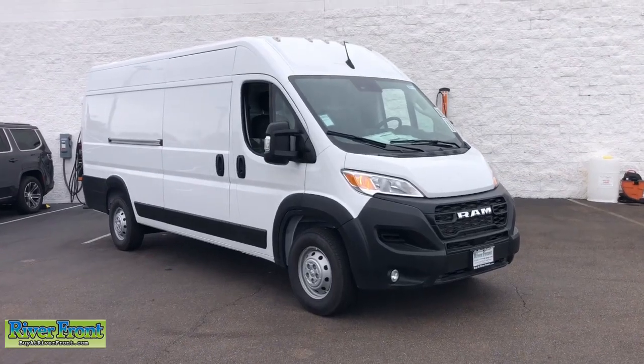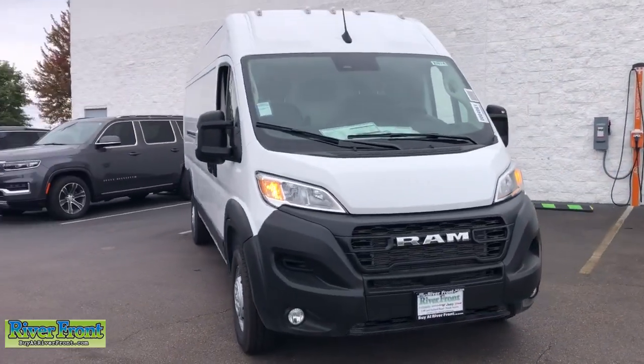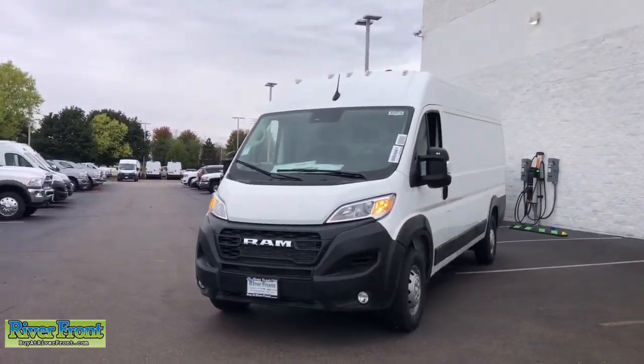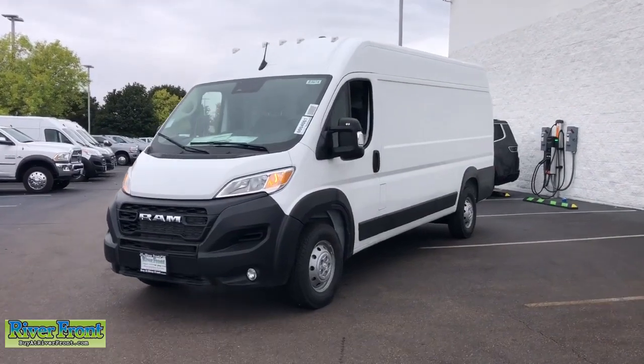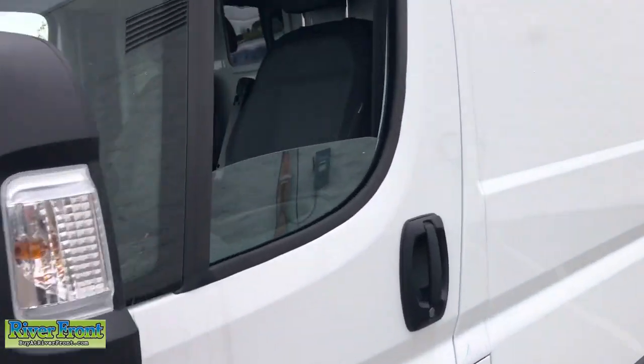Get a feel for the 2023 Ram ProMaster 3500. Take a closer look at this impressively capable Ram ProMaster 3500, the can-do commercial van that has the strength, technology, and flexibility to help your business reach its fullest potential.